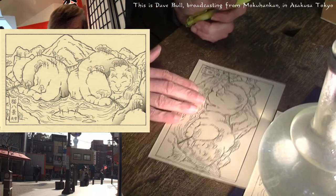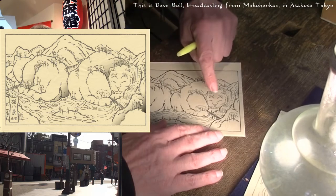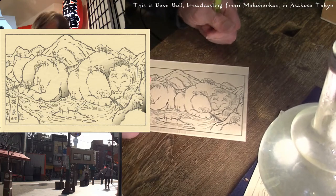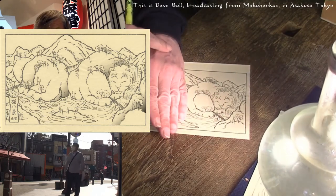Dave, what is the large oval area to the left of the cat's face? You mean as in this area? Well, you tell me. It's the design. I think it's the cat's body. That's his tail, obviously. Remember, this is half a mountain, half a cat. So I think this is probably just mountain, is it? This is the cat's body coming around.